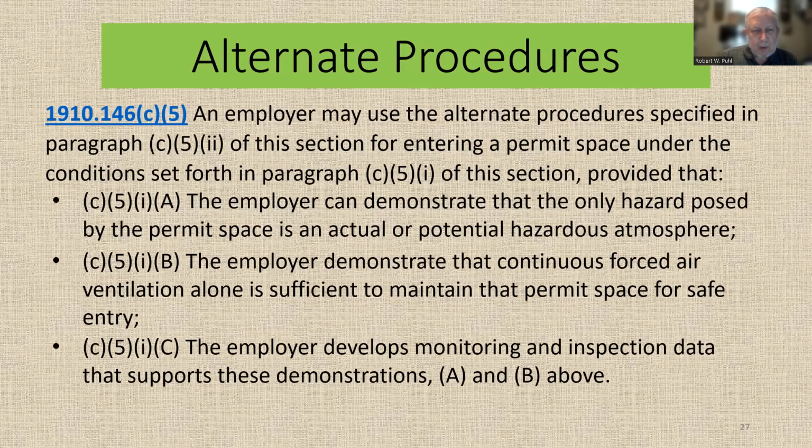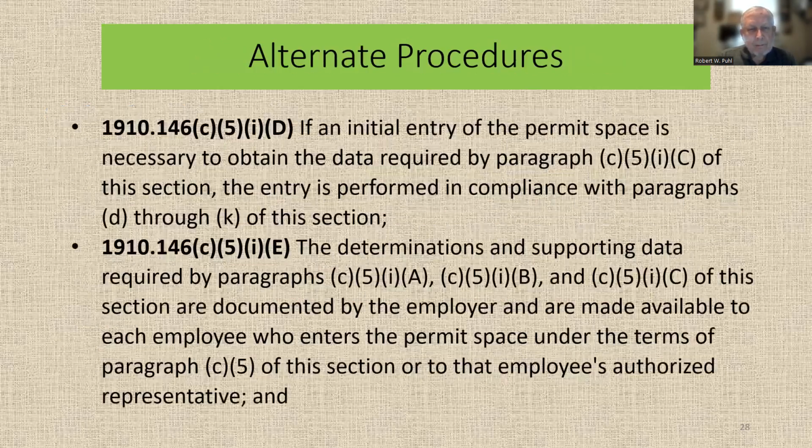So again, the alternate procedure applies if the only hazard is a potentially hazardous atmosphere, and you can demonstrate that continuous forced air ventilation alone is enough to keep it safe, and you develop inspection and monitoring data that supports it. Then you can get around it.